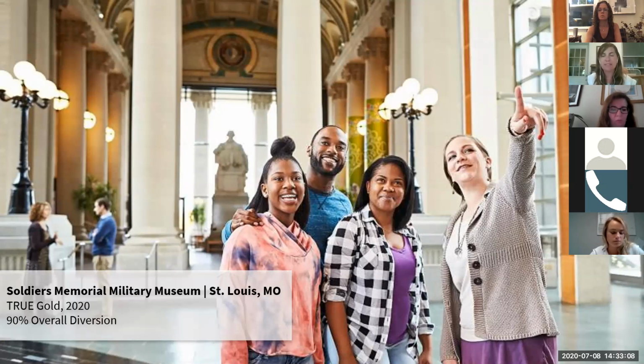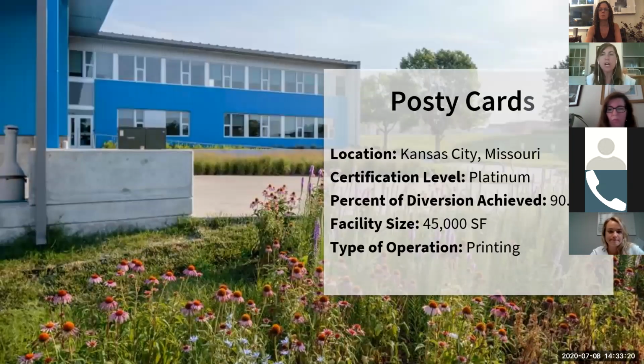So it's really amazing the things that they've done related to working with the public and creating signage and ways to showcase what they're doing and why resource management is important. Postie Cards is a small printing press that's also in Missouri, actually, and they are the first printing press to reach True Platinum. And again, it's just really exciting to see a project that deals so much with resources, right? Like they're dealing with paper, to be able to get to the point of reducing their waste all the way above 90% threshold.